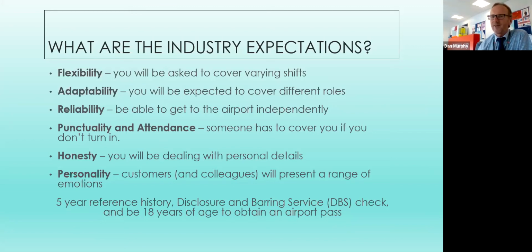Punctuality and attendance is a theme throughout. If you don't turn up, someone else has got to cover you. If they've got 3 members of staff on check-in and you don't turn up, the other 2 have then got 180 passengers between them to deal with, and maybe only 1 person down at the gate to board. So it does cause problems. So we're trying to instill that employability skill in you while you're at college. Honesty is a key thing, because you will be dealing with people's personal details, whether you're on a ticket desk taking the credit card details, or there's sensitive issues about them when they're traveling.